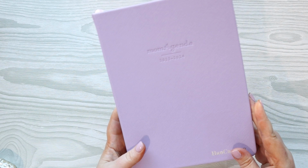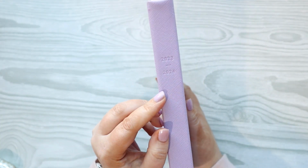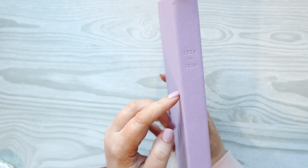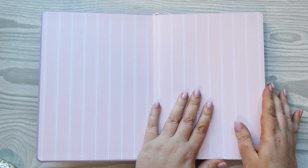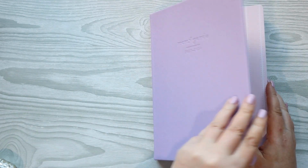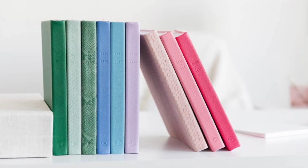It has an embossed logo here and just really beautiful. You also have the dates. Mine says 2023 to 2024. Inside you have this beautiful pattern. I love the soft pink paired with the lavender front. This cover color is lavender. There's also evergreen.